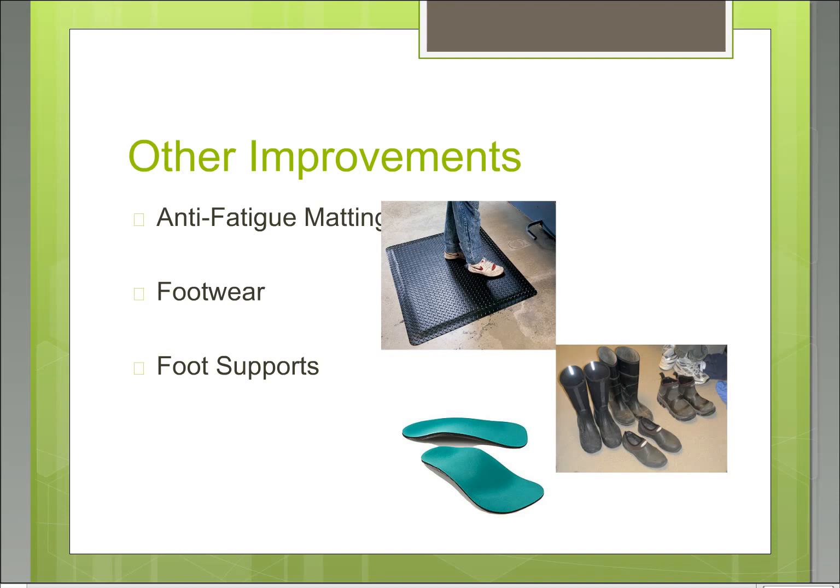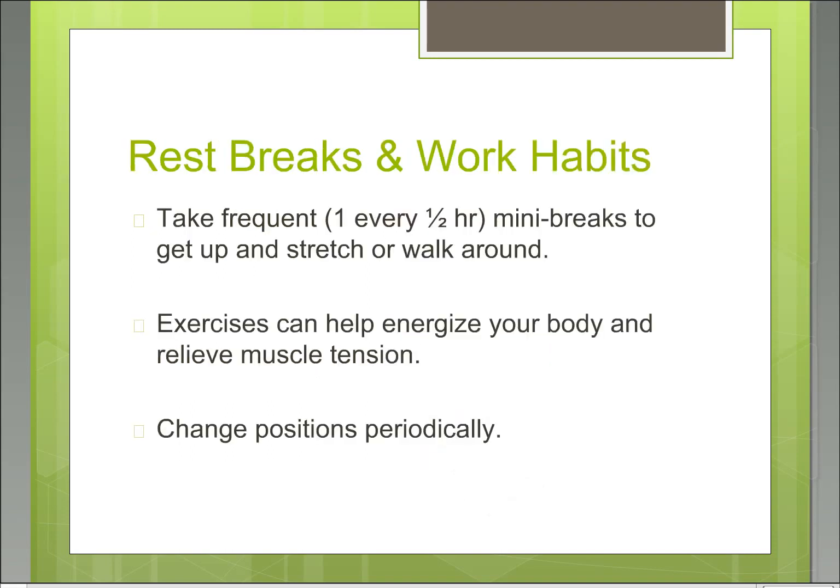You also might want to consider the type of footwear that you use. Is it supportive of you? Is it appropriate for the type of surface that you have to walk across? And then even the use of foot supports. That's something else that you might want to consider as well. Again, making sure that you have enough arch support and just enough cushion in your footwear as well.